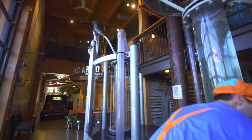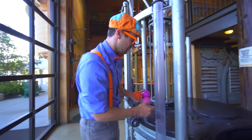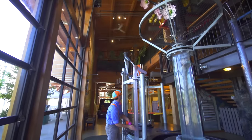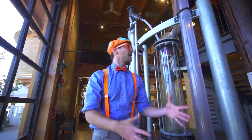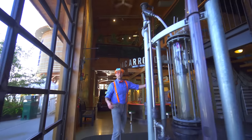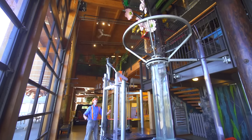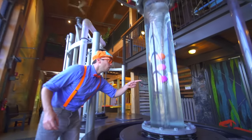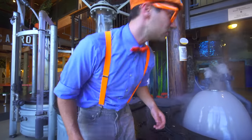Whoa! Okay, here's some colorful balls, and I'll put them up here. Ready? Okay. Okay, now that the tube is all locked and loaded with those balls, get ready. Bombs away! 3, 2, 1! Whoa! Okay, now look at the balls! Whoa! Wow, did you see those?